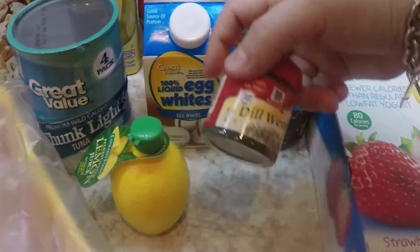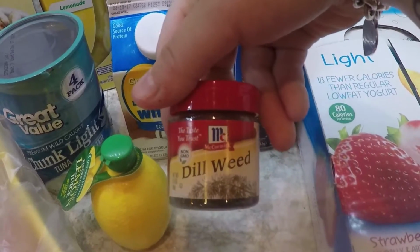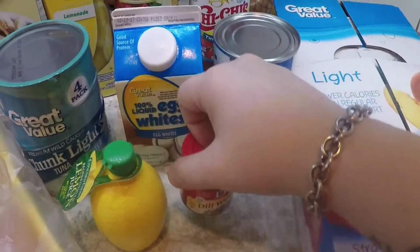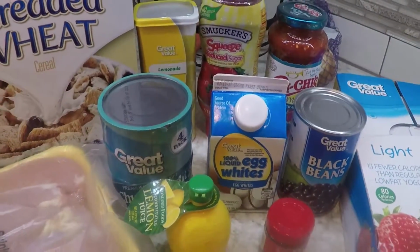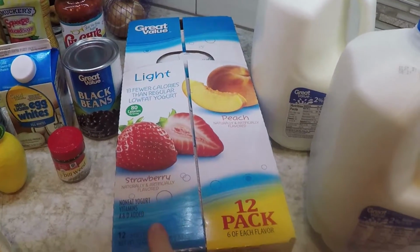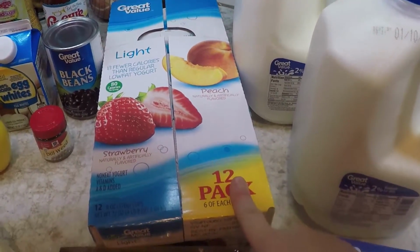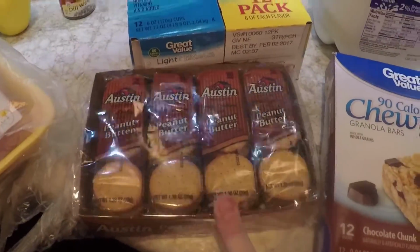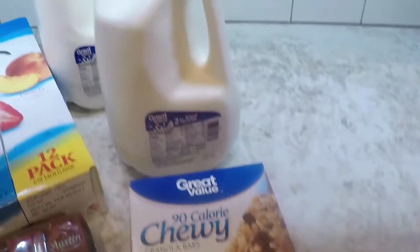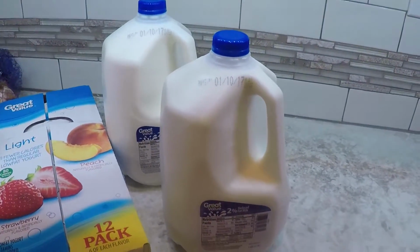Some lemon juice. Dill weed for some tuna salad that I'm going to be making for myself and the kids for lunches this week. My husband does not really like tuna, but that's going to be on the menu for lunches. A big 12-pack of their strawberry and peach light yogurt. Peanut butter crackers for the kids' snack box. Chocolate chip granola bars for the kids' snack box. And 2 gallons of 2% milk.